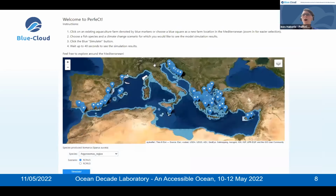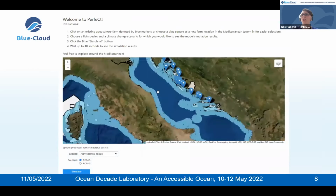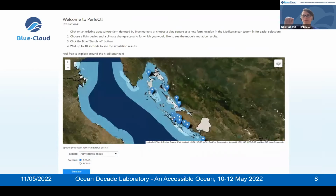So what you can do is stroll through the map and you can see two different types of blue. You have these blue markers that are indicating the existing aquaculture sites. And if the information on the aquaculture sites exists, on which fish they are growing, you can see the species that are growing. For example, in Croatia, we have two main species, Sparus aurata and Dicentrarchus labrax.